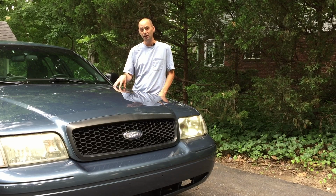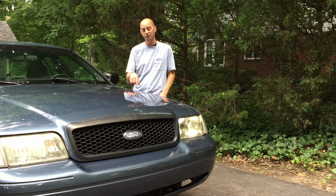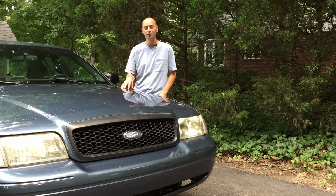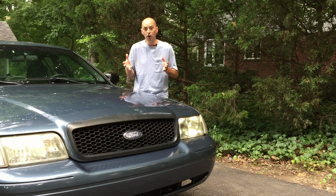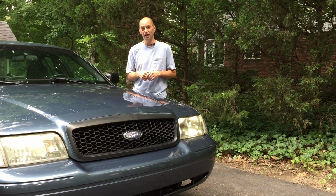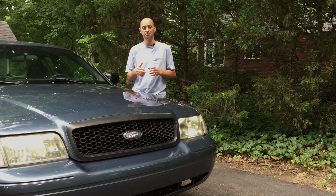Well, I bought this 2008 Crown Victoria Police Interceptor at a state auction here in Delaware earlier this year. And during my time with this car, it's proven to be a consistent, dependable, and durable daily driver workhorse for me and my family. So you're much more likely to buy a good car when you make good decisions, right? Well, in this video, I'm going to show you the 10 steps I follow when buying a car at these auctions.